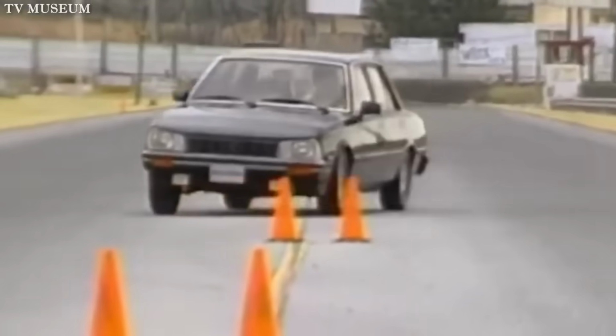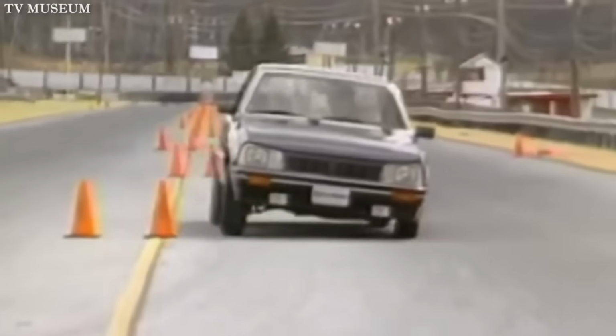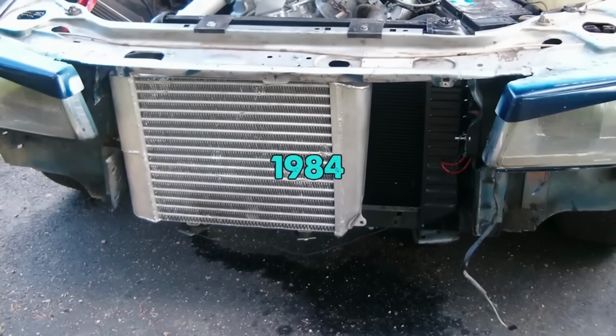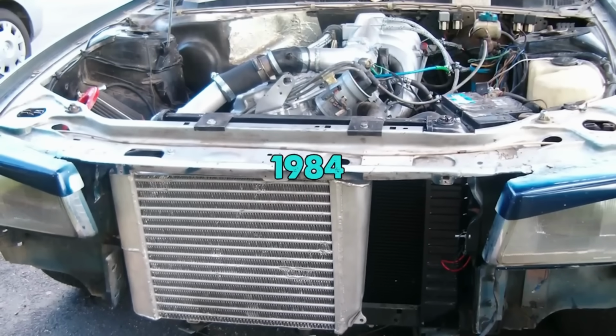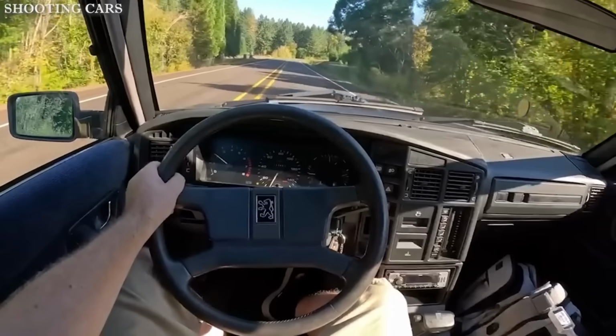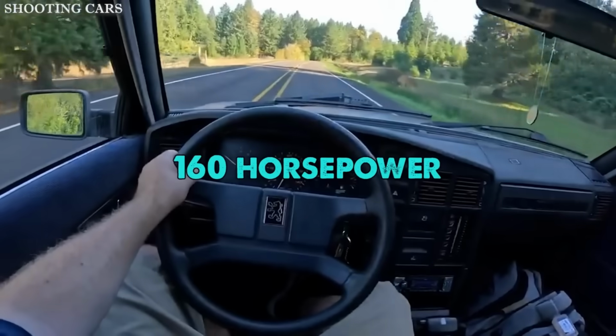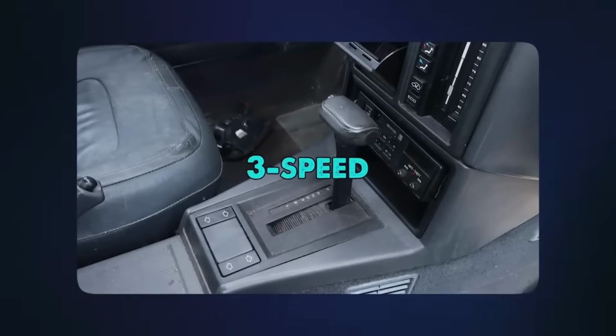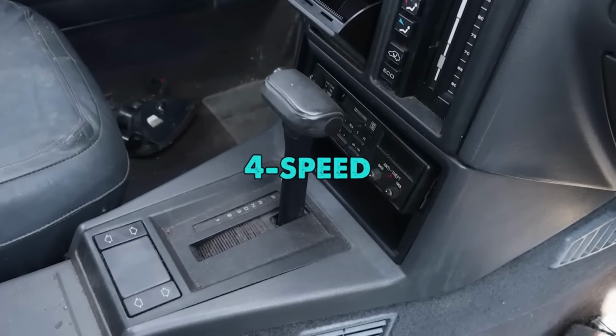That may not sound like much now, but it was quick for a family car back then. Then came the updates. In 1984, Peugeot added an intercooler and changed the name to N9TE that pushed power up to 160 horsepower. The car kept its 5-speed manual transmission, though some markets also got 3-speed or 4-speed automatics.